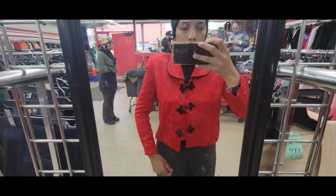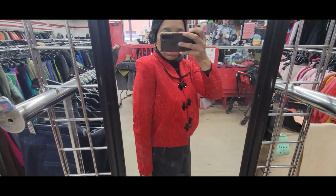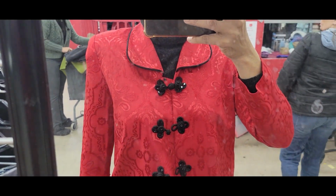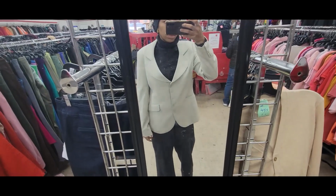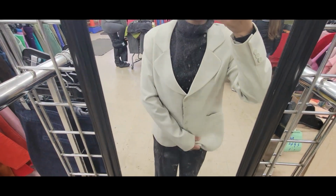This is a cute little one. Unfortunately, there was damage on the back of it when I took it off, so I had to leave this. But even though it's red, I'm into the cropped jackets now. This is another fun one. This is actually a suit. I loved the color on this. I thought it was really fun as well.